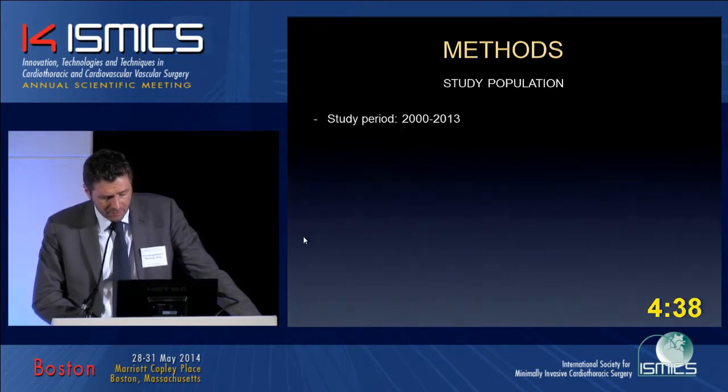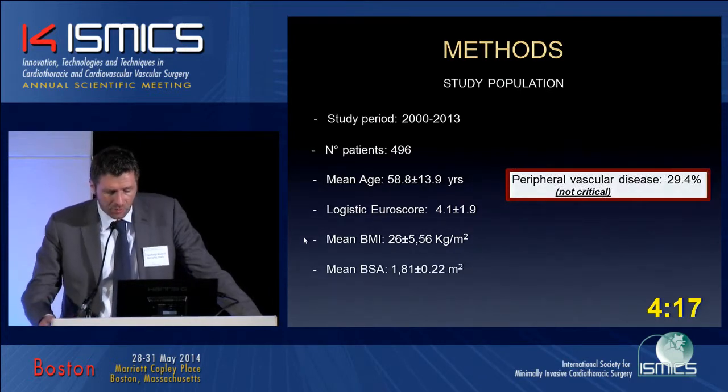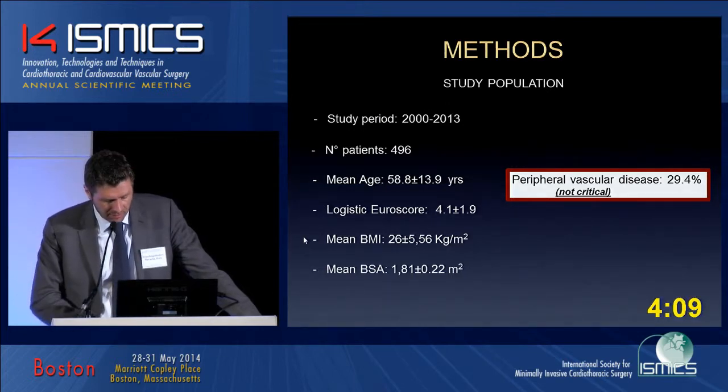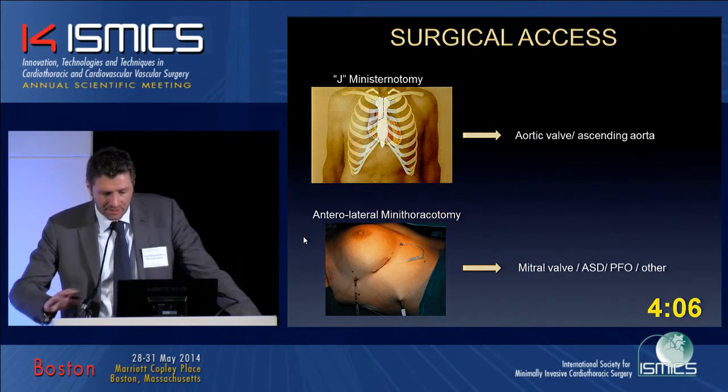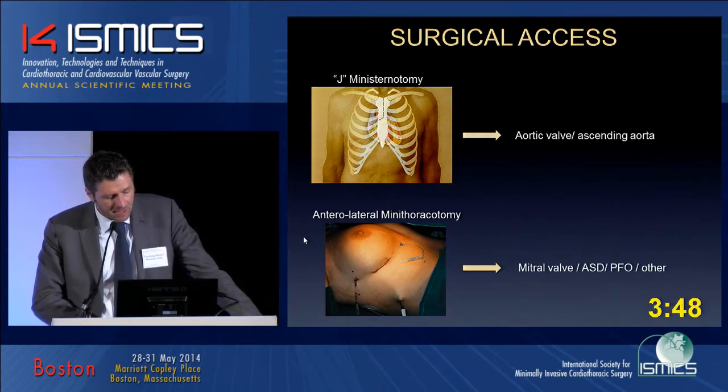So over a more than 13 years time span, we identified 496 patients. As you can see, mean age around 60 years, logistic Euro score around 4, and BMI 26 and BSA 1.8. With the prevalence of peripheral vascular disease, but deemed not to be critical in roughly 1/3 of patients. Obviously, as I said, this was a retrospective analysis of all kind of patients undergoing minimal invasive surgery. So we had patients undergoing, for example, mini sternotomy for aortic valve of ascending aorta with femoral artery cannulation, or patients undergoing mitral valve ASD, APFO, or other kind of procedures via a mini thoracotomy.